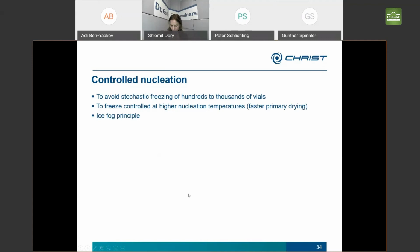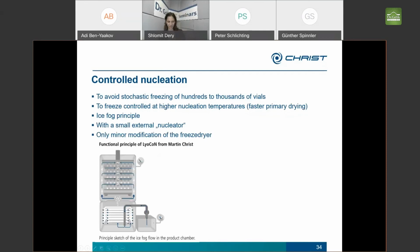Some principles are on the market, also a kind of so-called ice fog principle. Our solution is called the small nucleator, a nucleation chamber. It can also be installed in the Martin Christ freeze dryers. How does it look? It could be a pilot freeze dryer with the ice condenser chamber behind the drying chamber, or a bigger freeze dryer, where you will have the ice condenser chamber below.